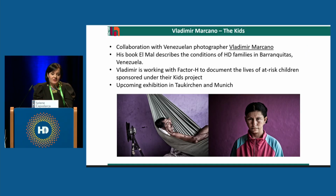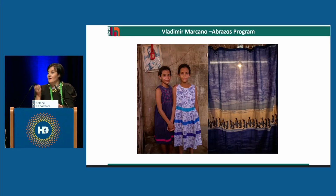That's Vladimir. The other project is the photographic program in collaboration with Vladimir Marcano, a wonderful photographer. You can find his book, El Mal, that depicts the families in Barranquilla in Venezuela, and now he works with the kids, the kids program, the Progetto Abrazos. If you happen to be in Taufkirchen or in Munich, there are 2 exhibitions coming up from Vladimir. This is one of the pictures.